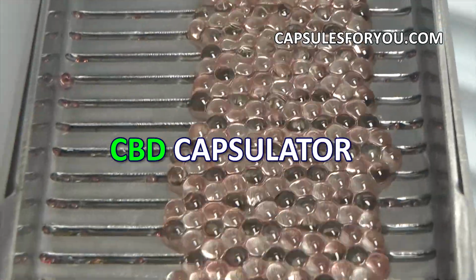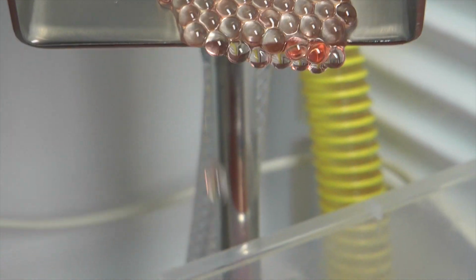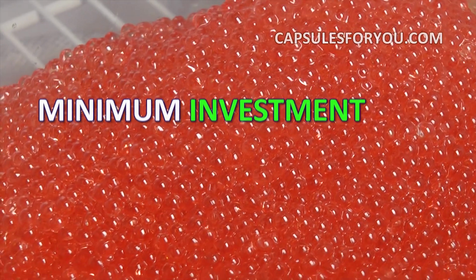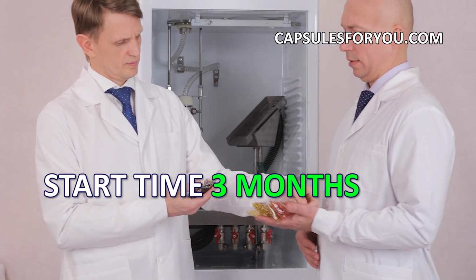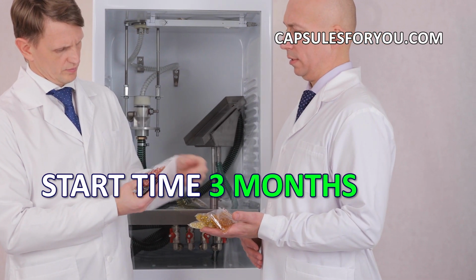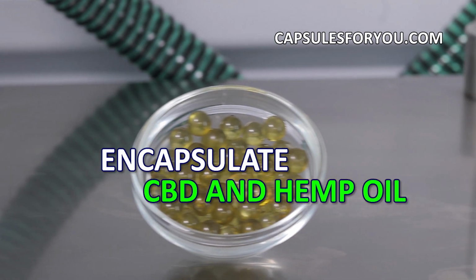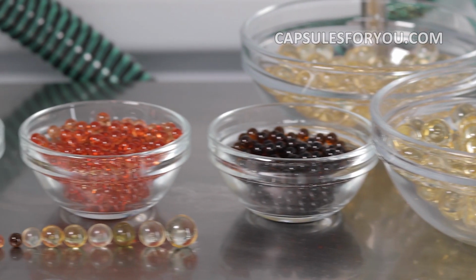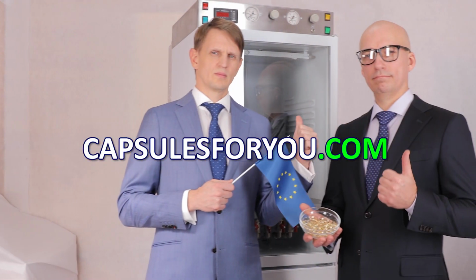To start up a business, you need to have the desire to produce capsules and small premises. The specialists of our company will give you a detailed description of our equipment features, make recommendations on preparation of your premises, help with finding raw materials, adjust equipment, and train you to work on it. We send the equipment and delegate our specialists to customers all over the world.